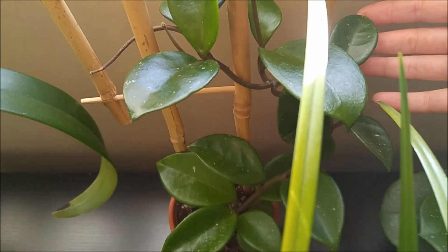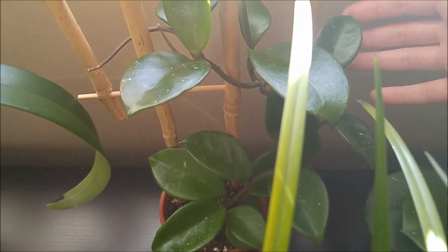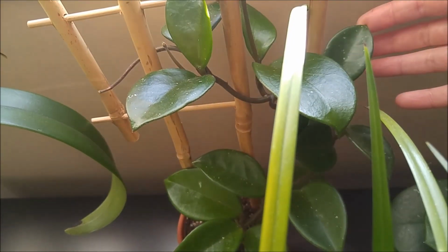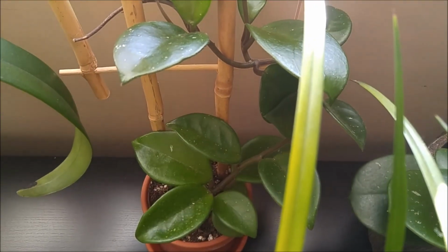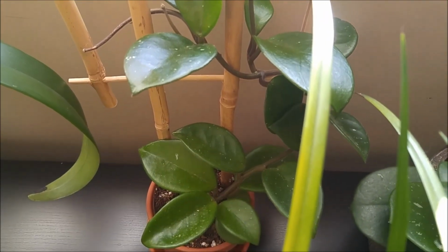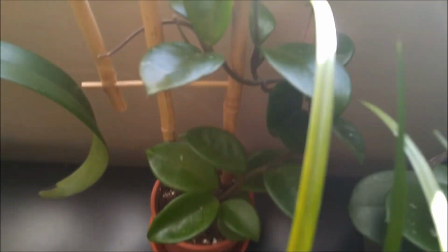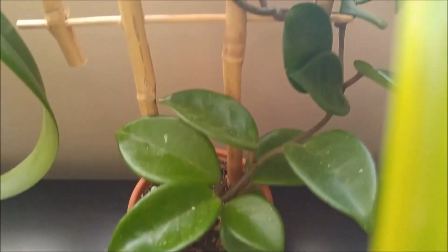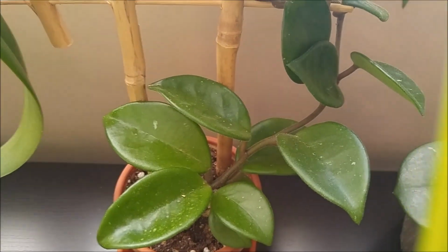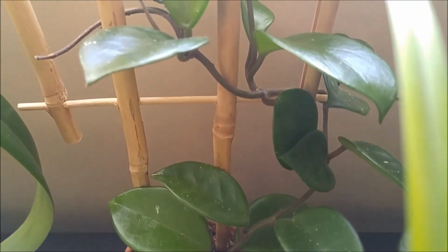But the funny thing is that all three of them were in the same pot when I bought them. That one was like the main plant, and these two pieces were put together with it. So I saw that they're kind of different, and I put them in different pots, and they're growing now. But I think they're all carnosas, and the flowers will probably be the same.